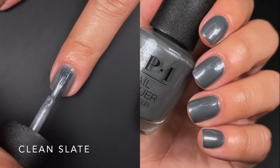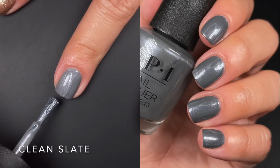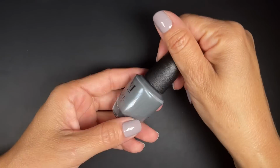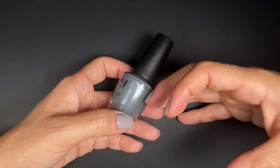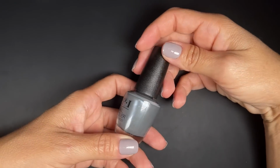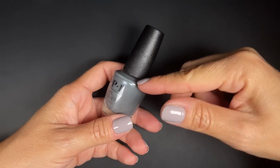But when I did the second coat, it was very nice, very even. So, you know, it's actually a really cute pearl polish, I have to say. I like the look of it. The finish, I could do without, but I understand, you know, in order to make the gray a little bit different, you have to give it something, right? So that's that. But yeah, if you're into pearl, this is actually a really good one.